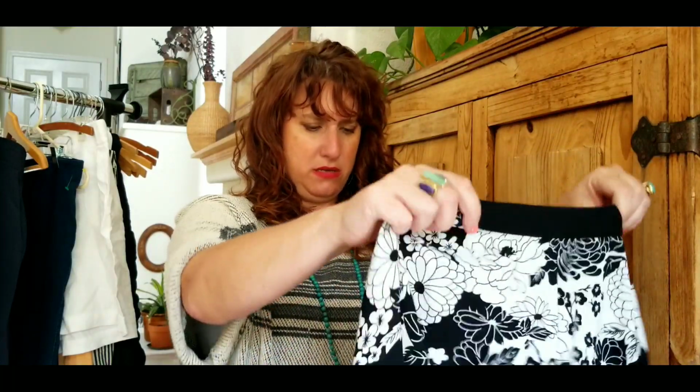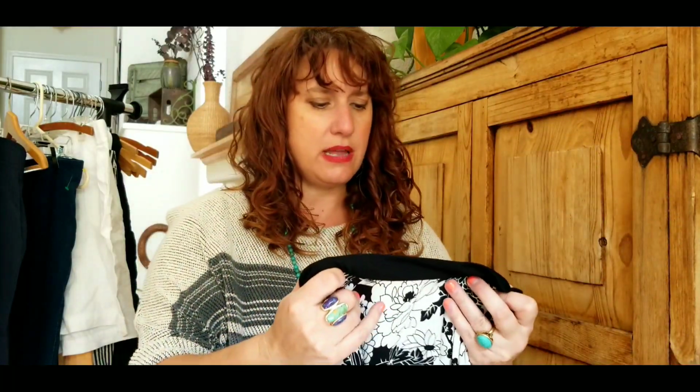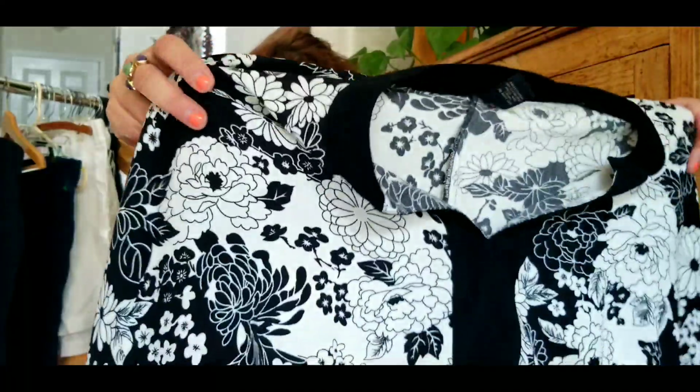Ooh, what is this? Silkland, oh, size 1X. I can sell anything plus size, XL or 1X. So I'm less discriminating with brands. I love to buy brands in order to resell, and I look for labels that are expensive, but in plus size, it really doesn't matter as much. It all sells.